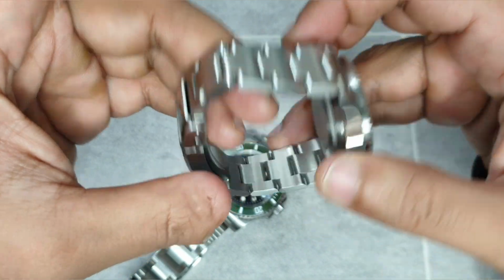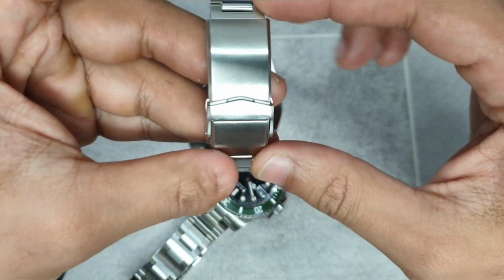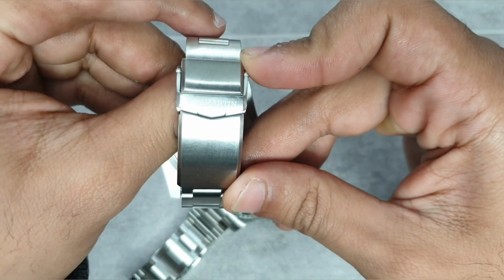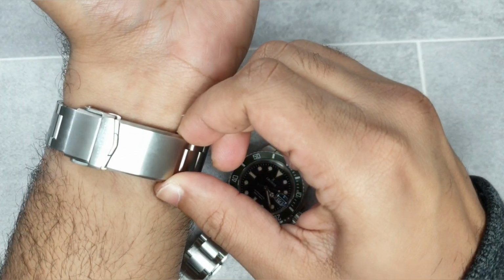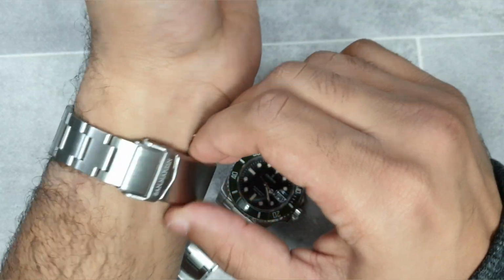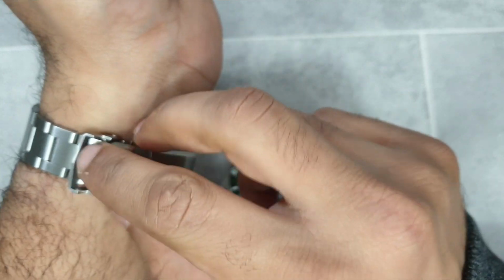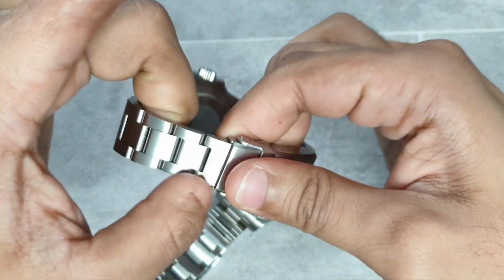lock. Now, my only issue with this clasp is I've worn this watch in and around the house and at work. The length of that clasp is actually 40 millimeters. Now, when you put this on a wrist size like mine, which is 6.5 inches, it does take up most of your wrist. So what I found when I was desk diving, had my wrist down, the clasp was actually digging into my wrist and it was quite uncomfortable to the point where I actually stopped wearing it to work because my hands are down, I'm working at a PC.